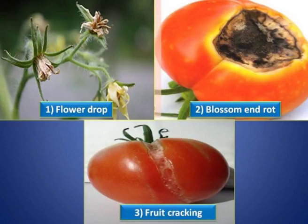Next is fruit cracking. It occurs due to moisture and temperature fluctuations, which drastically reduces the fruit quality. It can be controlled by light and frequent irrigation and by harvesting the fruits just before the ripening stage. As tomato cultivated in such conditions fetches a premium price in the market, utmost care should be taken for getting good quality fruits.